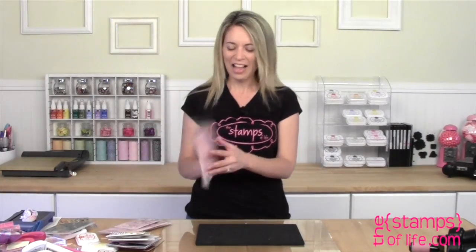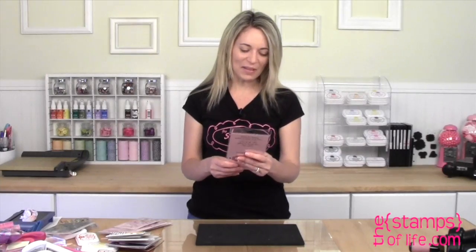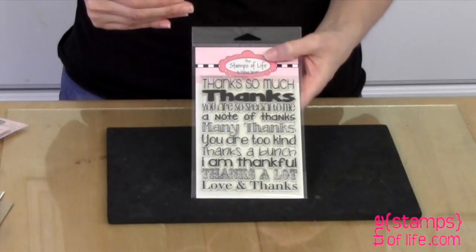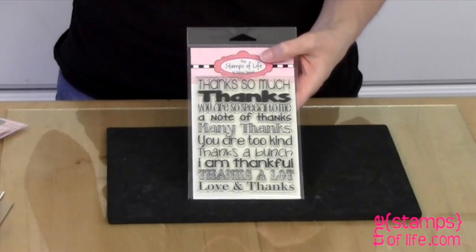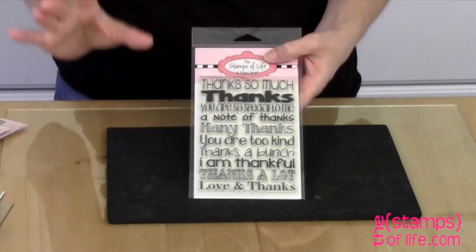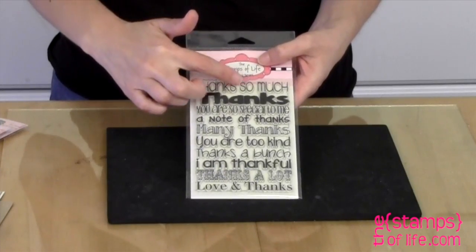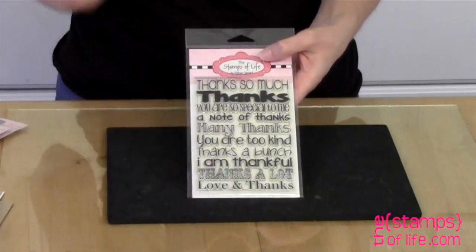And I don't even know what it is. Okay, this one is called Thanks for Subway. It is similar to the one we came out with recently, Birthdays for Subway, and it is so much fun. Now, you'll see on our Birthday for Subway set, it is all of these different sentiments. Now, it would make the perfect background stamp, which is a wonderful idea.